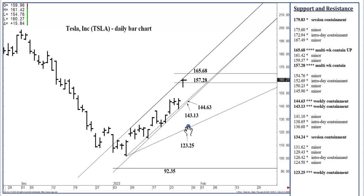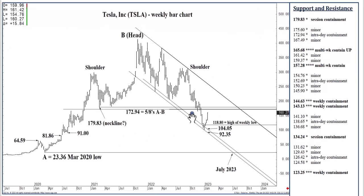But yes, 123.25, a 3 to 5 day target below 143.13, likely to contain weekly selling pressures when tested, possibly into later February, and if settled below would be another sign of weakness, another secondary sell signal that should then within probably 2 to 3 weeks yield that 92.35 longer-term support area that you can see here. It really is a wide range of about 12 points. It stays 12 points in linear fashion as we continue moving into February, March, April trade.